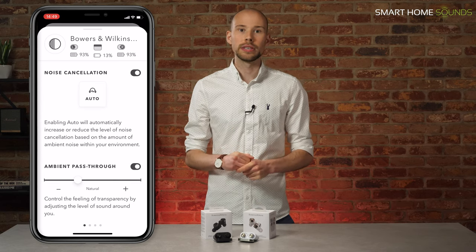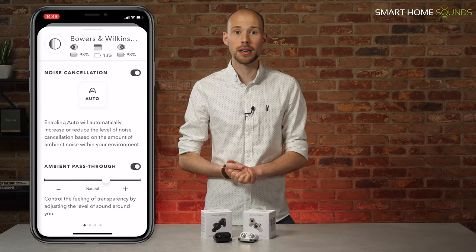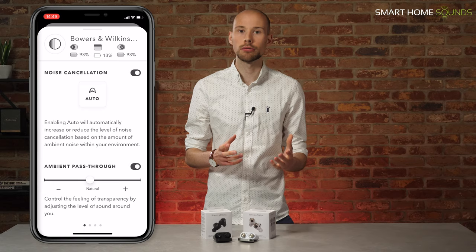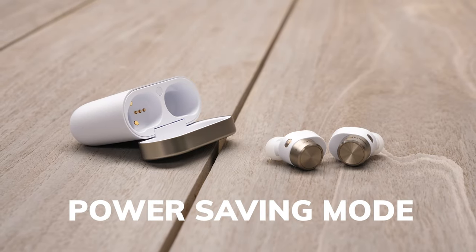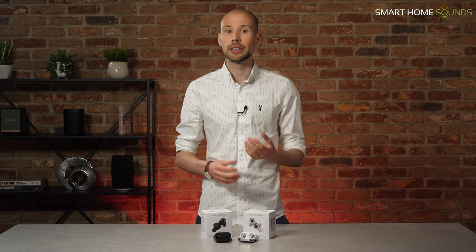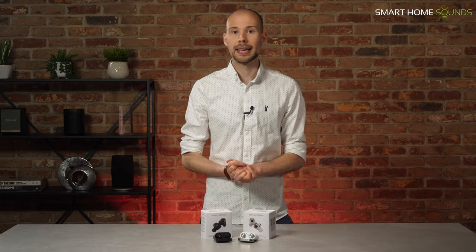Similar to adaptive noise cancellation, you also have the option to enable or disable ambient pass-through in the Bowers & Wilkins app, which lets some external noise pass through so you can still hear important announcements in the background. I also really like the wear sensors on both of these earphones so that they'll know if they're in your ear. So if you take them out, they'll automatically go into power saving mode and will pause the music. So that's useful if someone starts talking to you and you need to listen quickly. They'll then resume the music once they've been put back in your ears.